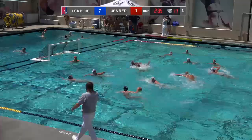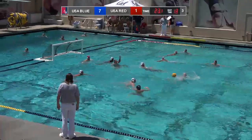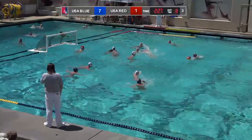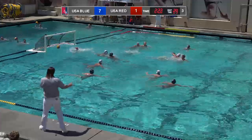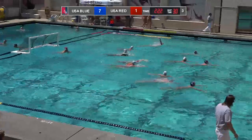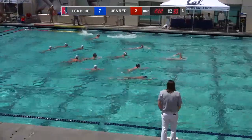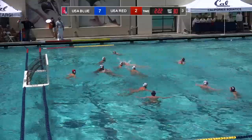In transition now, Red looking for something. Only 1 goal thus far. Red seems to have a little mismatch here at the center position. They should get a good attack here. Skip shot, rather just a direct shot from the outside, and that is all net. Jake Earhart missed wide last time down, able to score here. And as you said, that was set up with a potential opportunity to go into 2 meters. They decided not to do that, and it leads to an outside score.